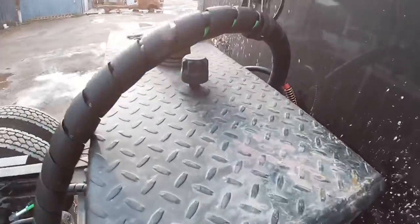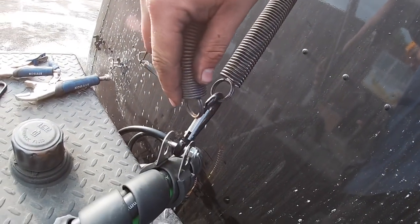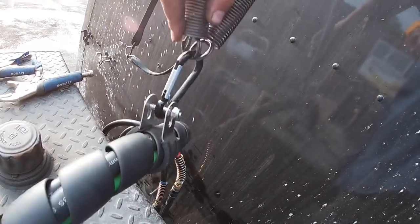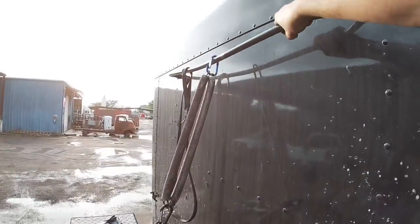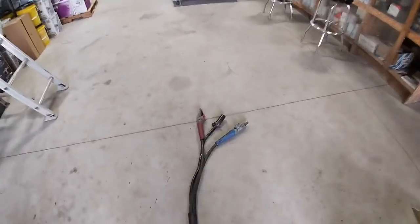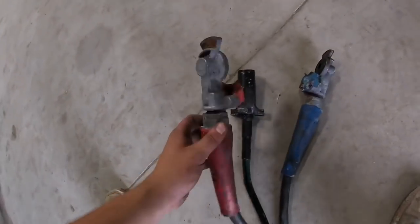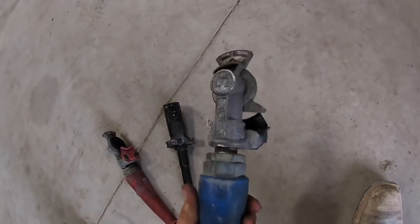So check it out, guys. This is how low it is with one spring. And it actually helps if I add two springs to it. You see how I brought it up a couple inches? So I think I'm gonna leave it like that for right now. So check it out. I can take these glad hands off and put them on those hoses. But, man, you know what? Let me support my cousin real quick.